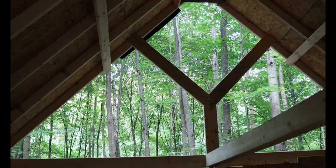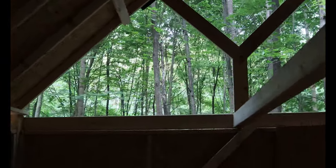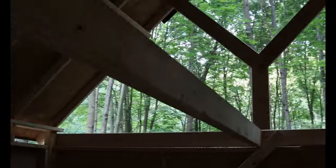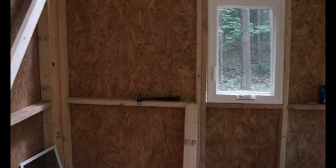This is what the Y's look like from inside. I wish we could put some glass up there and then just have it there, but that's not what we're gonna do. And the window. So it's coming along.